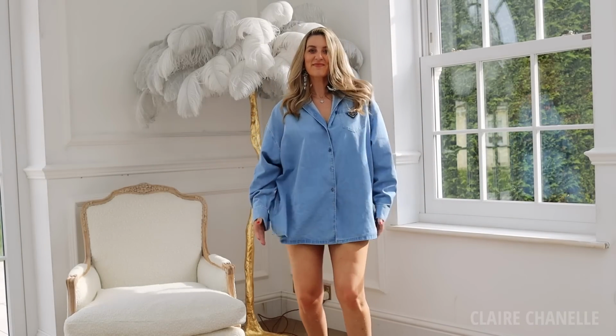But they look so insane with this shirt. It's the best investment ever, and this sold out, by the way, and it's just come back in. I feel like this suits everyone.